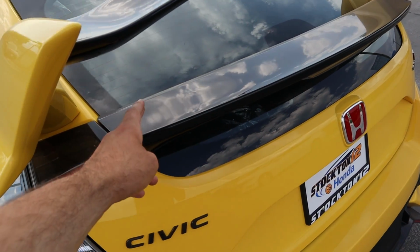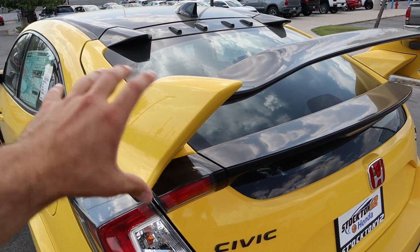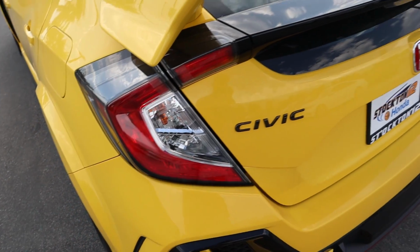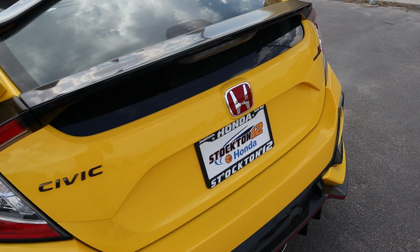Then we technically have a second spoiler down here below that connects with the lights. So this has two spoilers in the back. Pretty unique, right? Not every car has two spoilers. I love how it connects to the taillights. And we've got our blacked out Civic and Type R badge, and then you've got the red Honda logo.